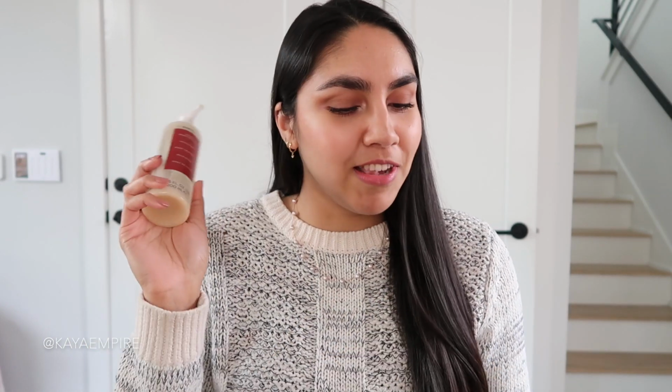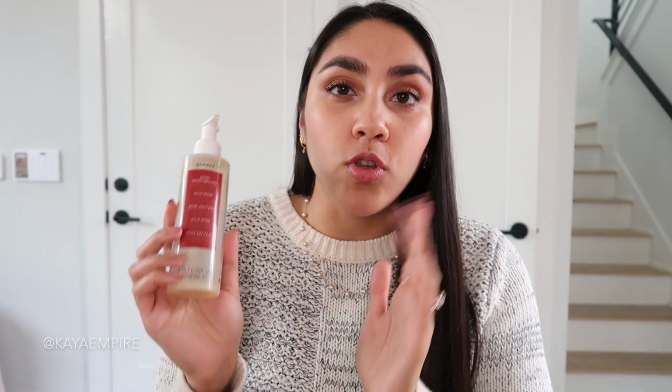Okay, the first empty that I have is a cleanser. This is the Korres, I almost said Greek yogurt cleanser. This is not the Greek yogurt cleanser. This is the Wild Rose Foaming Cream Cleanser. This is super fragrant, I'm not gonna lie. It's so perfumey to the point where if you wash your face with this and then go to bed, as you're laying on your pillow, you will smell this.